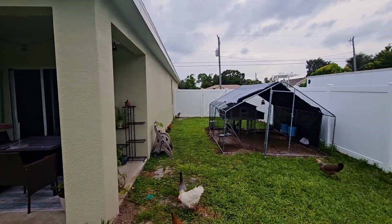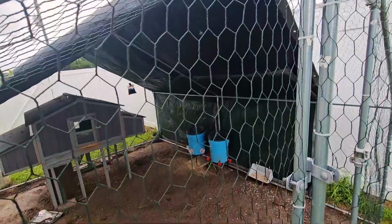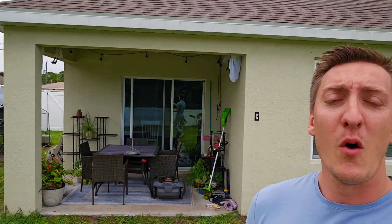And another thing you'll have to consider is just things like this. You would think that this isn't a big deal, but since it does have tarp on it, it gives it a lot of lift. So I am kind of worried about that, and what I'm going to end up doing is staking that down.